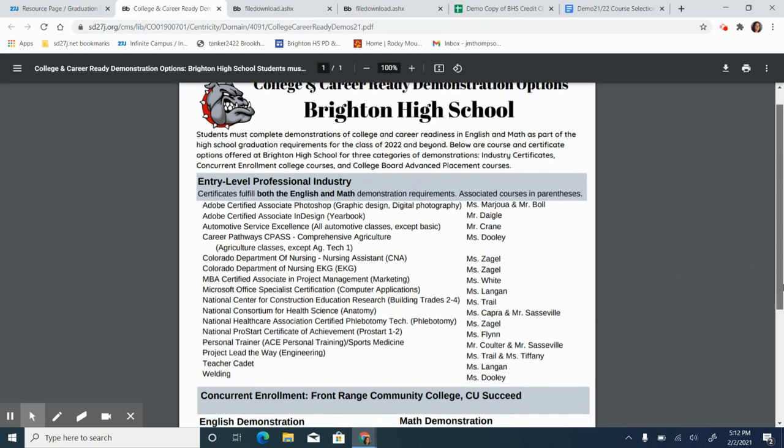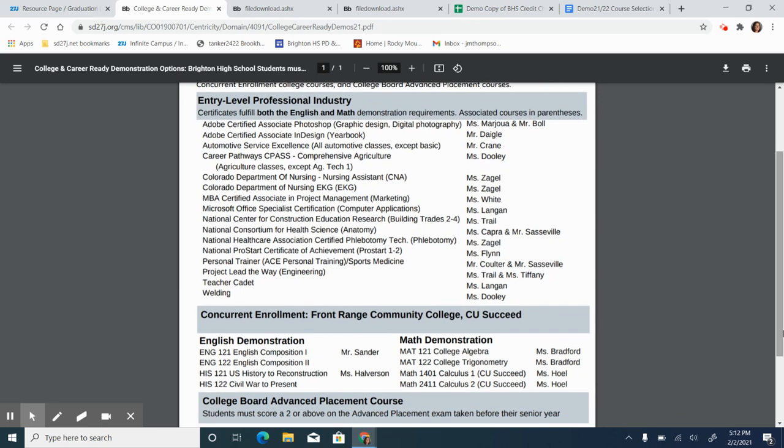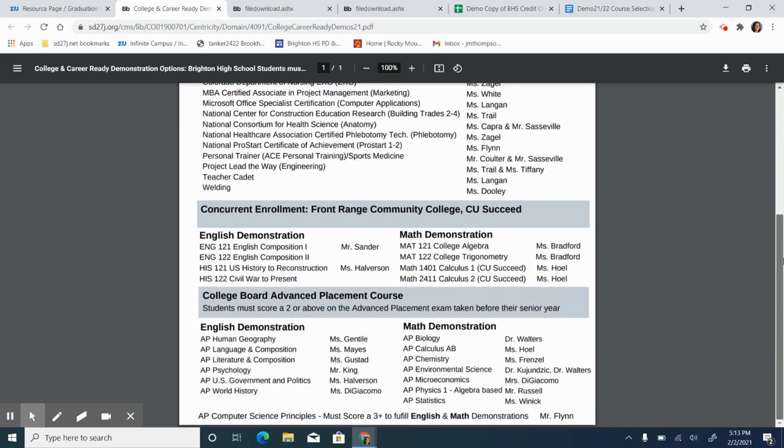We want to get some ideas of the classes that you're going to take in order to meet these industry certifications, concurrent enrollment opportunities, advanced placement classes. So if you are curious about, let's say, the teacher cadet program, then you want to contact Ms. Langen and find out, what classes do I need to take for that? What does that look like? So if you haven't already done that, this is the time to do that, so you get more information about the industry certifications, those classes and programs, all the way through concurrent enrollment and AP. So that's the first step.